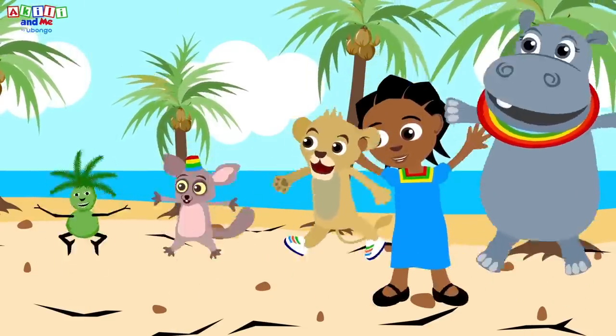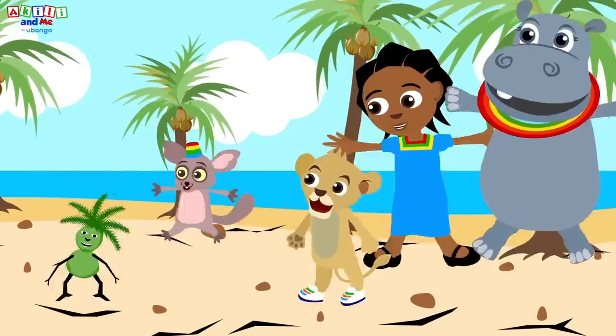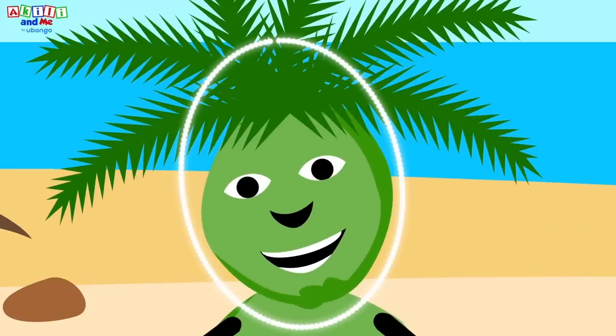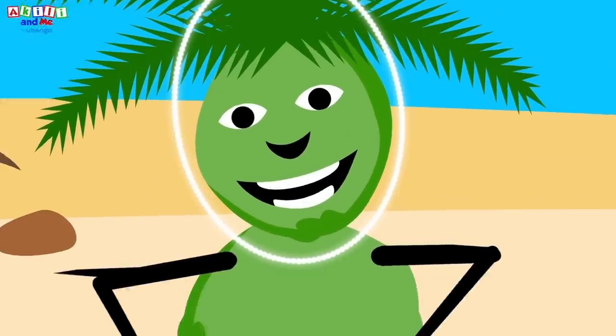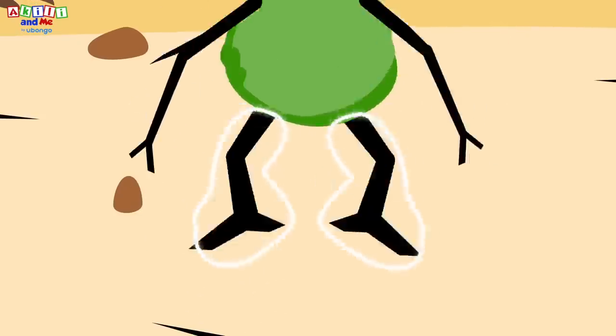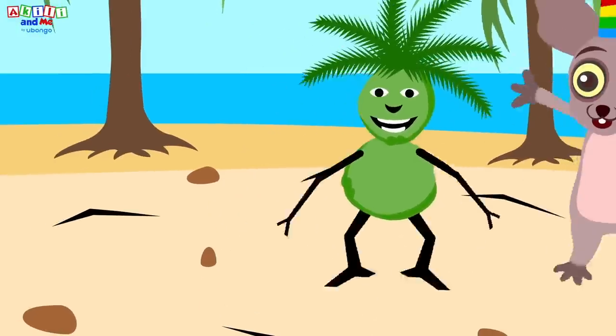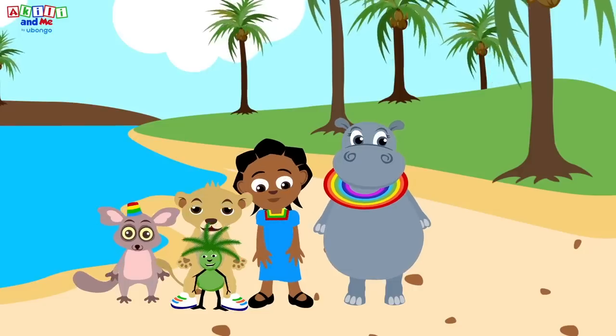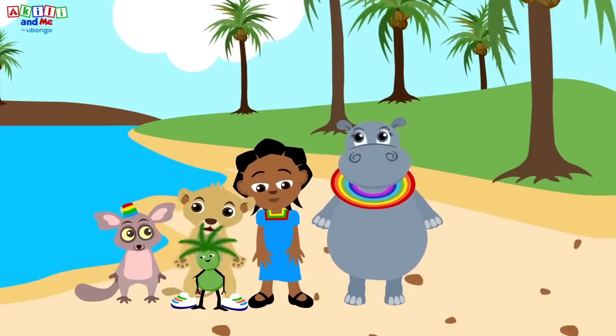Baby Hippo is going to be so happy with her new toy. The toy has a head, a beautiful face, a body, two long arms, and two jumping legs. It's time for them to take the toy to Baby Hippo.